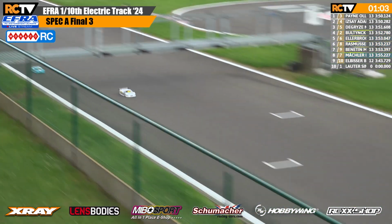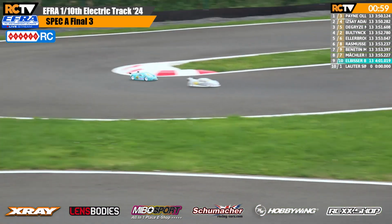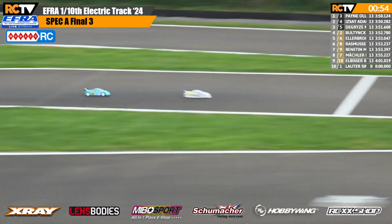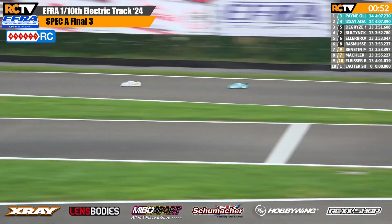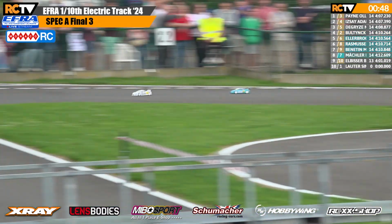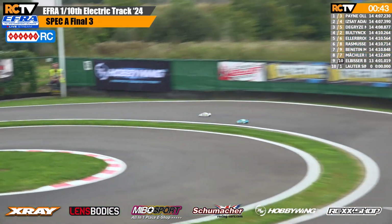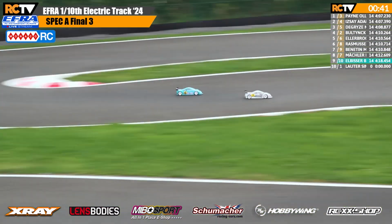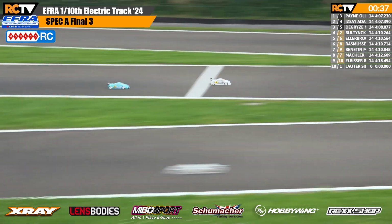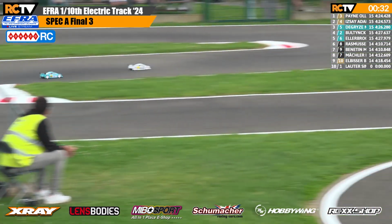Down the main straight once more. So Ollie Payne just hanging on from Adam Isay, out in front of this one. The gap between them, it's nothing, but it's everything. Adam Isay just trying to find his way past Ollie Payne. Ollie keeping it tight, keeping it defensive.